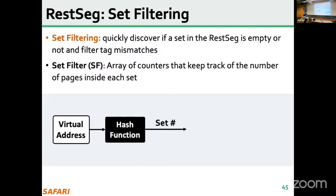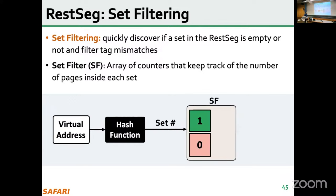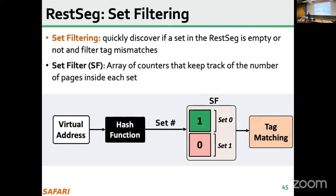We pass the virtual address to the hash function. We find the set number. We act as a set filter, and we find out in this scenario that the page is in the first set, right? And the first bit of the first set is set to one, which means that the set is not empty. So we need to proceed normally to tag matching after this set filtering operation. If the set index was one, then we would skip tag matching because the set would be empty and we would not need to perform any match with the tags.